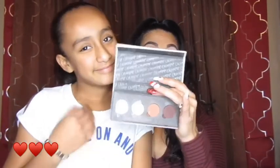Today I'm going to be doing a look with the ColourPop Eyelid collection. The palette is called Chic-Y, and it looks like this. It's a fairly simple palette, and this is going to be a fairly simple look that I'm going to create today.